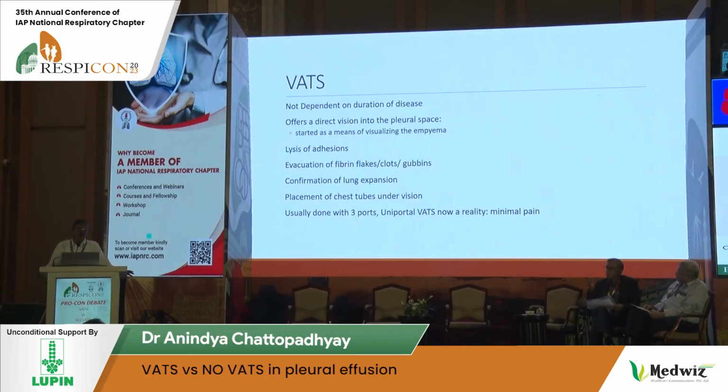So why would we want to do VATS? The first and most important thing is our condition. In our condition, we really don't know when the disease started. So it's not dependent on the stage of the disease. You can do VATS for any patient. We get a direct vision into the pleural space. And in fact, this video-assisted camera was actually started as a method of seeing what the empyema looked like. We can lyse all the adhesions that are there. We can take out all the fibrin flakes, and we can confirm lung expansion on the table.